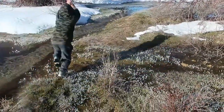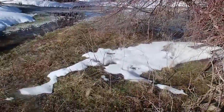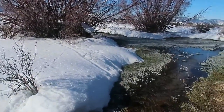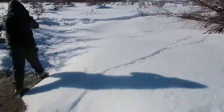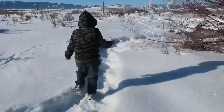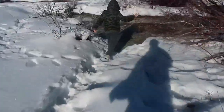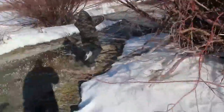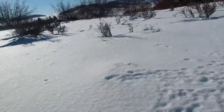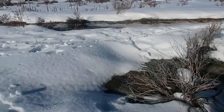Okay. Close. Well, you're gonna go that way. The sign's right there. Yeah, no. We'll go this way. My feet are already wet. Sunk. Dude, we gotta go that way. You went the wrong way. Yep, the snow is deep, guys.